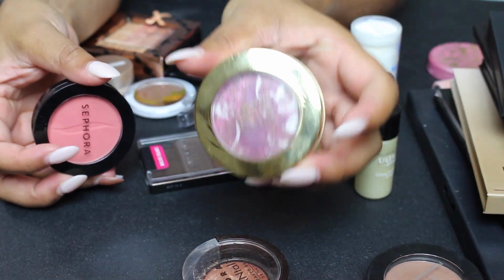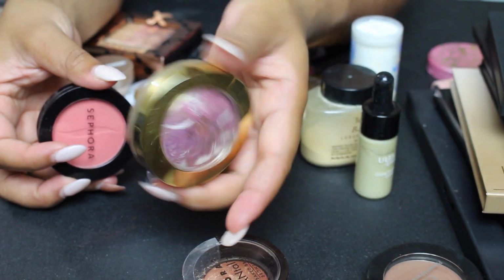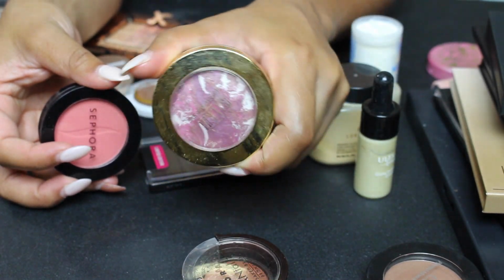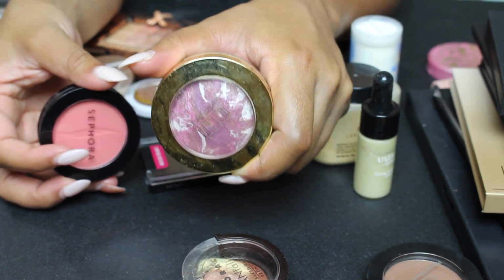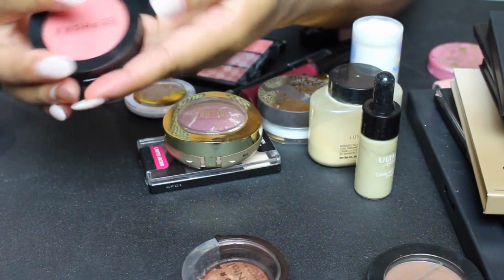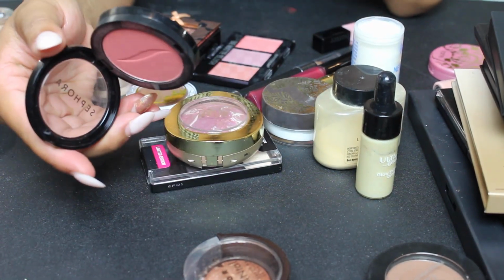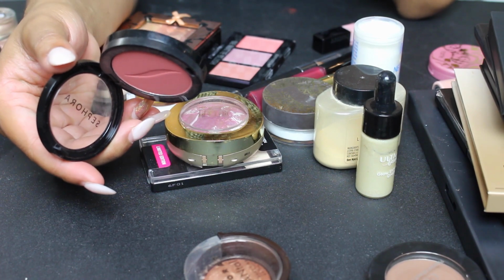This one here is from Milani. It's one of their baked blushes in Fantastical Mauve. It is actually one of the cutest blushes I've ever seen. It's just not my style, so I don't use it. And the Sephora blush is actually really cute, but it's just really basic, and I feel like I have more blushes like this. And this one is in Healthy Rose.